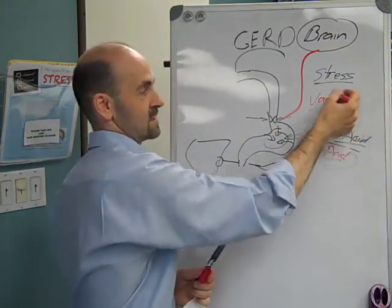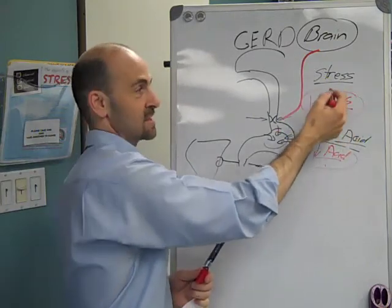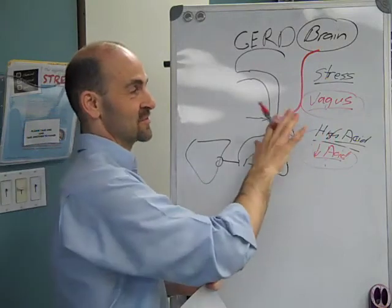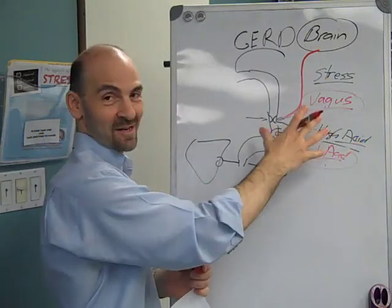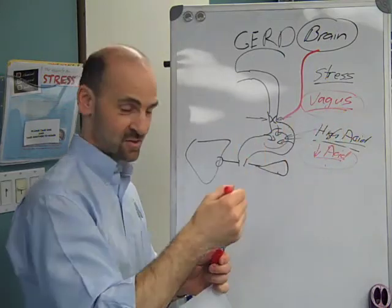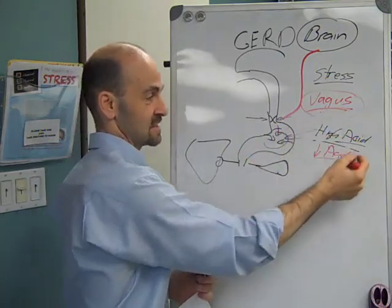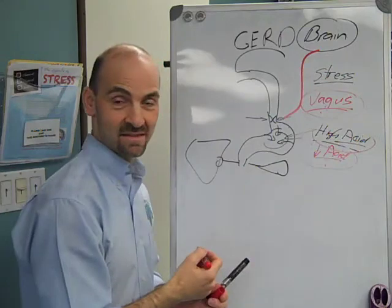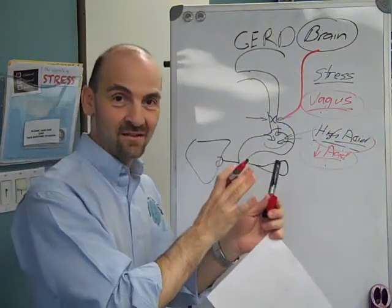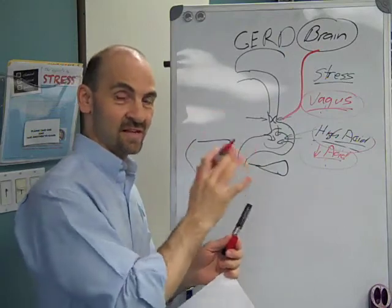And that nerve works properly when your body is in what we call the relaxation state. So if you're in fight or flight, this isn't working very well. So what we want to do is do things that will increase your vagal function, because increasing your vagus will actually help increase your stomach acid, because your body's more in the relaxed, digest, and reset mode if your vagus nerve is working properly.